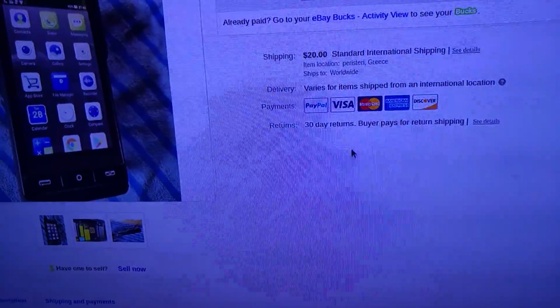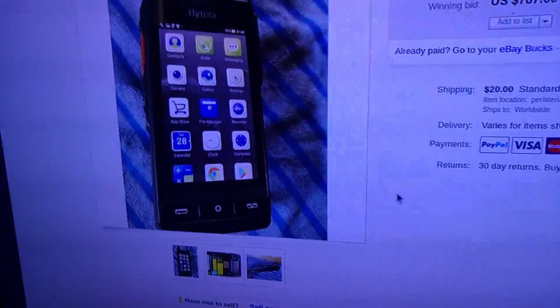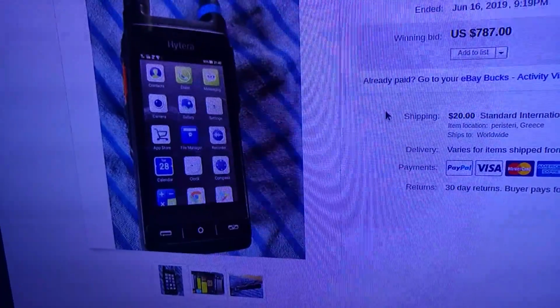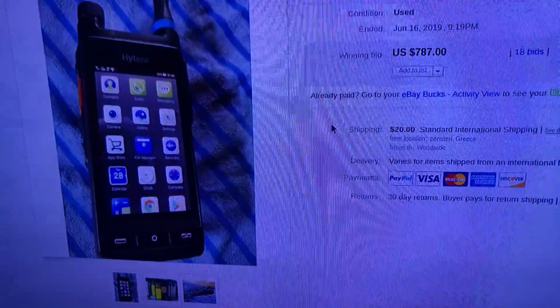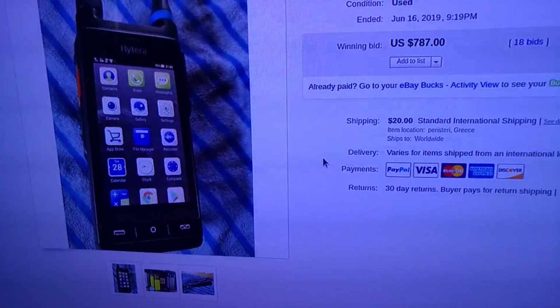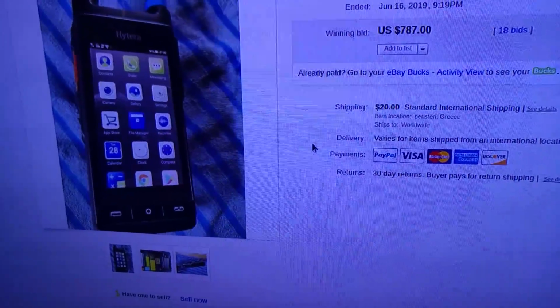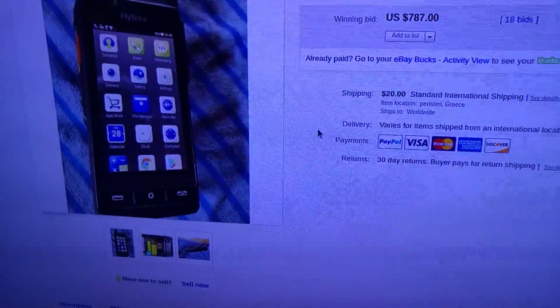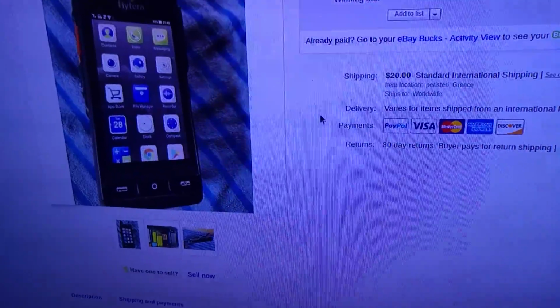I'm going to go for a well-known brand. And this was the device that I came across. This is the Hytera, the model PDC 760. And this is a DMR radio. This is a standard 4-watt DMR radio. On top of that, you've got an LTE phone which can make phone calls and has Android, so you can install any application that you might want to use. So I don't think there will be any problem with installing Zello.